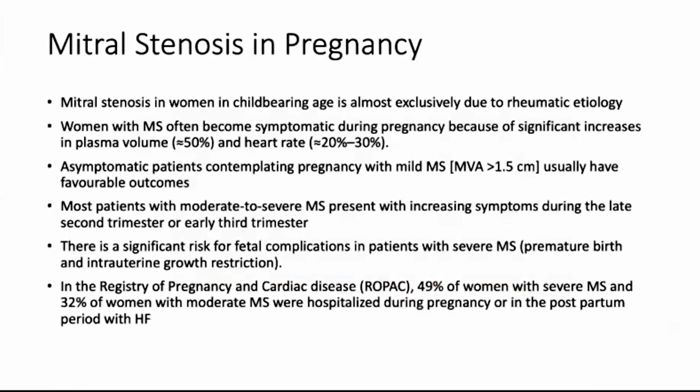So the take-home point from this case is that mitral stenosis in women of childbearing age is mostly due to a rheumatic etiology. Asymptomatic pregnant patients with mild MS usually have favorable outcomes, but most patients with moderate to severe MS present with increasing symptoms during the second trimester because of the significant increase in the plasma volume, and this can be associated with significant morbidity and mortality.